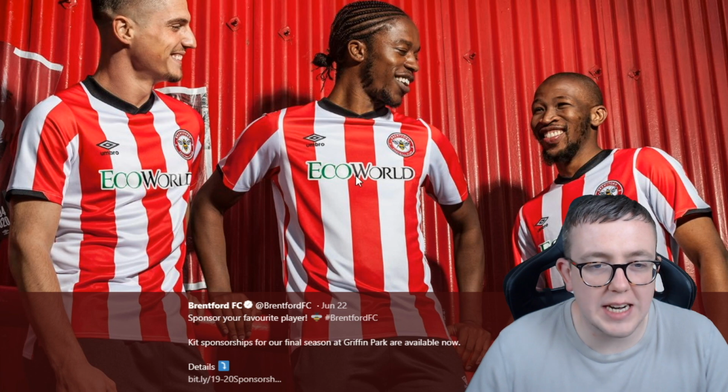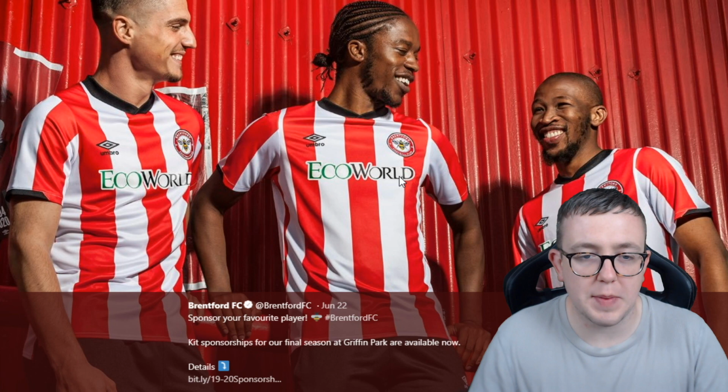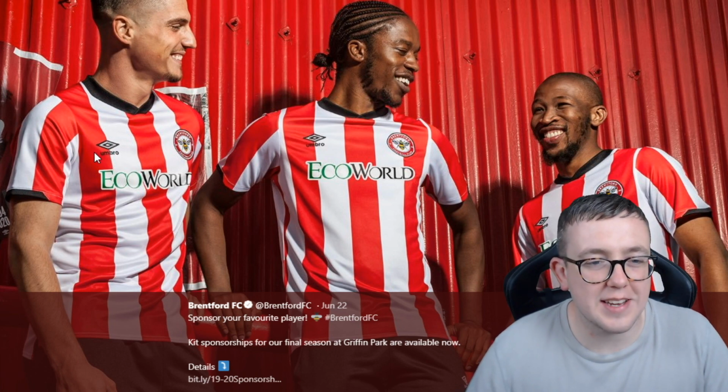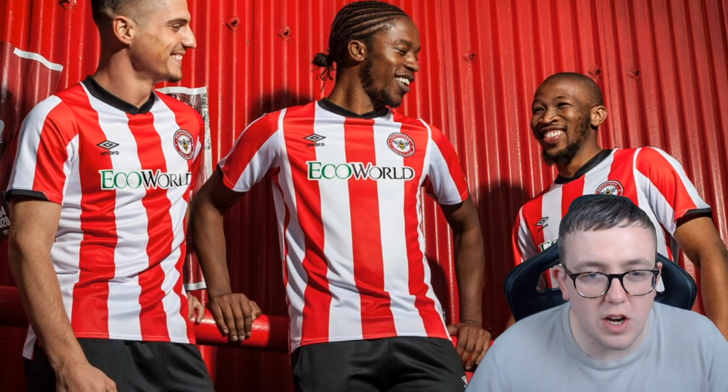It looks so obviously printed on. It stands out a little bit too much for me. It's not massive. And also, this is really picky from me, but the Umbro sign, how it doesn't go into the red here, I don't like that. I really don't like that. I don't know why. But otherwise, the shirt looks pretty nice.